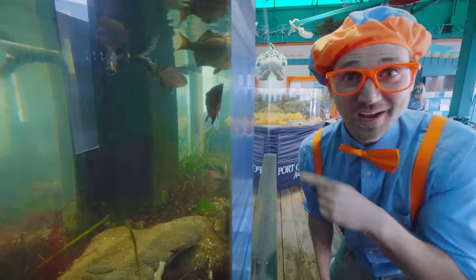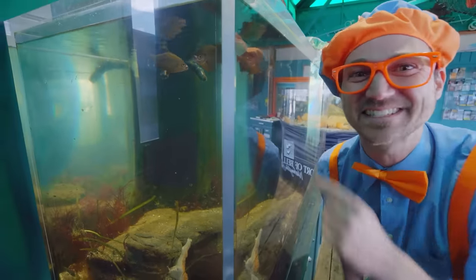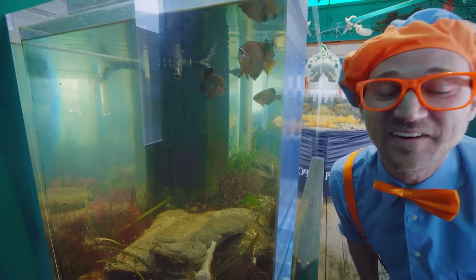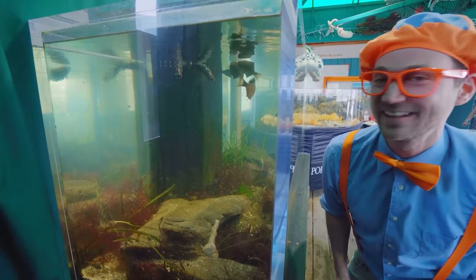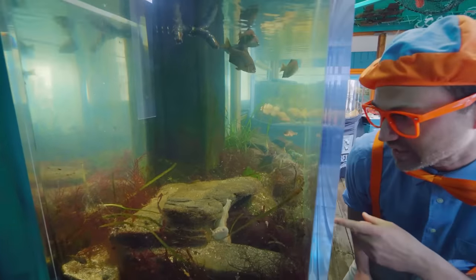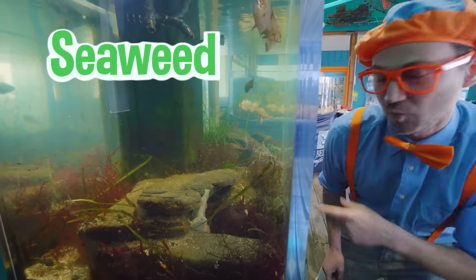Whoa, check out this tank. Looks like there's some cute fish in there. Hello. Hey! Wow, they're just swimming around and they look like they are having fun. Oh, what else is in here? Oh, looks like some seaweed and some rocks.